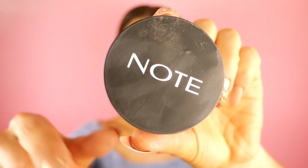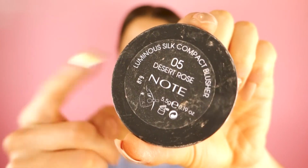You guys, I'm so excited to try this blush. It is called Desert Rose by Note. Look at this tone. It's like a muted coral. It's really, really gorgeous. I hope it's a blush. Yeah, it's a Silk Compact blusher. It looks really pigmented. I don't know what to expect.